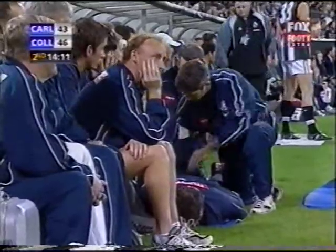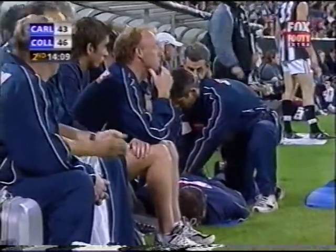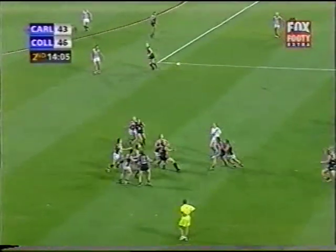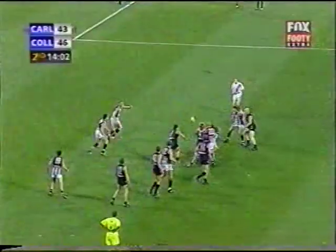So plenty of work going there on Corey McKernan's knee. We'll go down to the doc in a moment for his thoughts on it. Ball up at half-forward flank for Carlton. Three points the difference. Always tight, hard affairs, these games, Collingwood and Carlton.